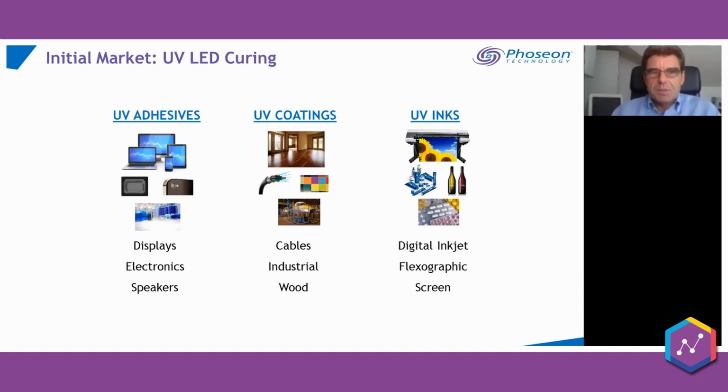Initially, just generally explaining the UV curing market. So there are effectively three types of applications where we're working on. That is UV adhesives, which you see a lot in consumer electronics, display manufacturing, electronics, and speaker bonding, that sort of application. That happens a lot in Asia. All that manufacturing is going on in Asia.